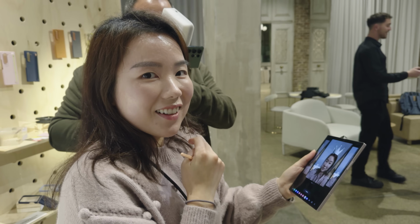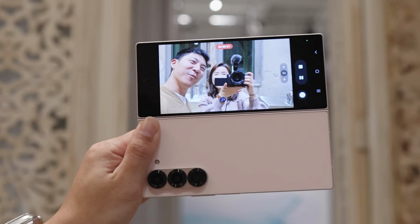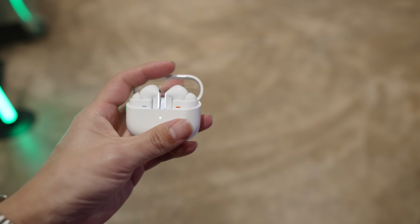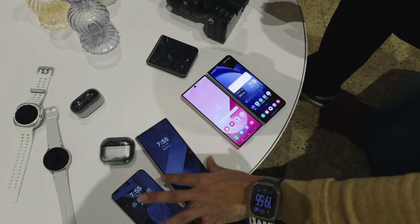I'm sold. Guys, I got invited to a secret Samsung event. We got to see some new cool things: Watch Ultra, Galaxy Buds 3 Pro, Galaxy Buds 3, the Flip 6, but screw all that. I was there for the Fold 6.